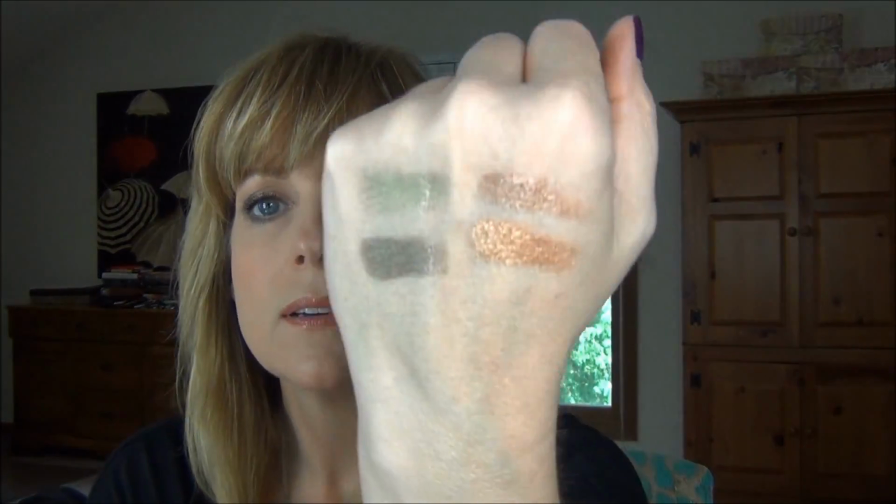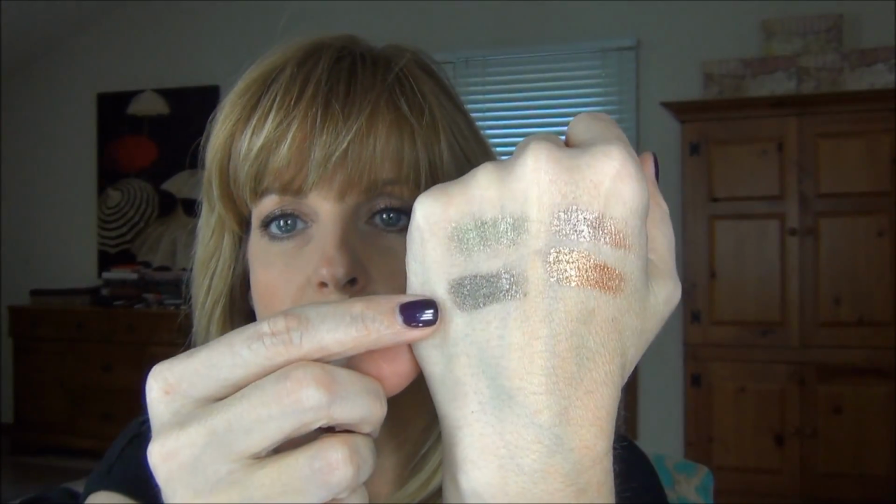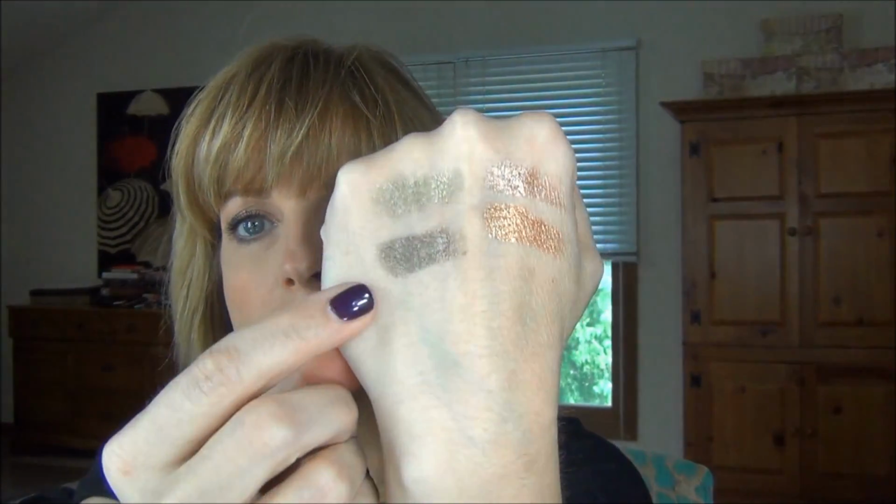Absolutely beautiful. If you are looking for some good metallic shadows, let's do graphite, because this is another taupey color, and clover, which is greenish. So we'll do clover and graphite. There's clover, which is like a greenish gold, beautiful, and there's graphite, which is a beautiful taupey color. These shadows are very, very creamy when you work with them.